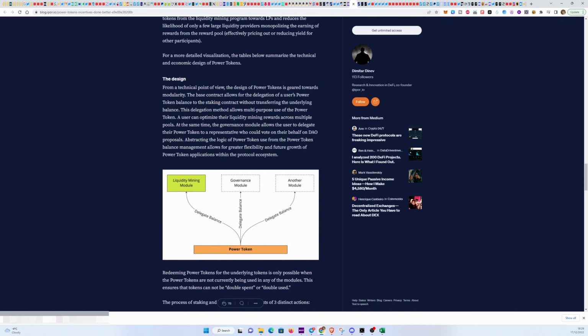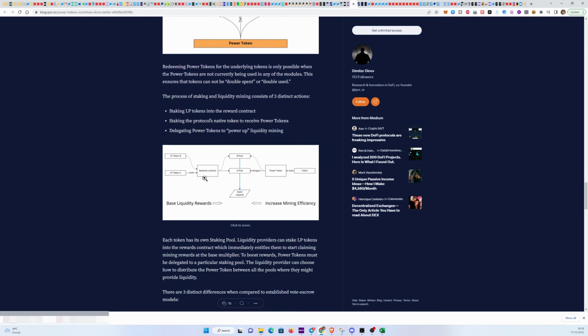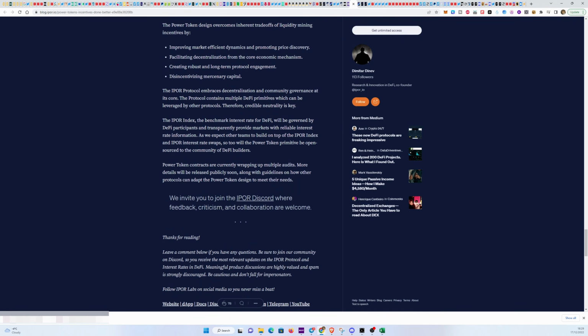The other interesting part is you can use these power tokens and delegate them into different modules. So depending on what you want to do, what you want to incentivize, where you want to use your tokens, you can use them in different ways as well. So this is the second part of the innovation of the power tokens. There's quite a lot of stuff to digest here, but that's kind of the top level, the surface level situation. But I would definitely recommend you guys read the article in full.